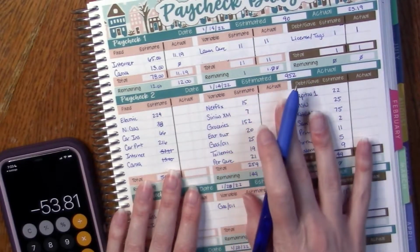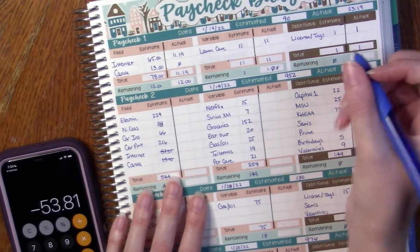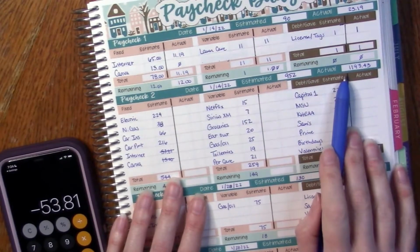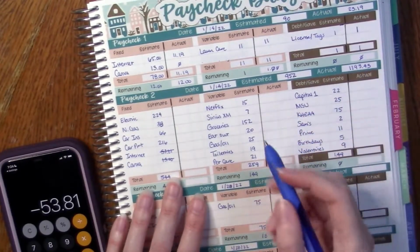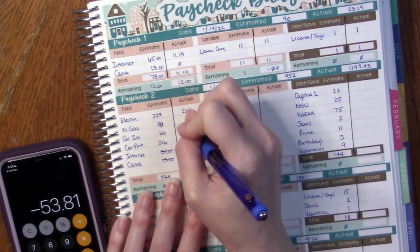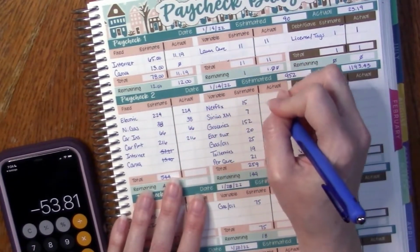Okay, so heading into the other one, the first paycheck from that job was $1,193.43. Thank God the difference was more than just $70. So what that means is I can go over here and everything that I already had budgeted, I can go ahead and mark down.